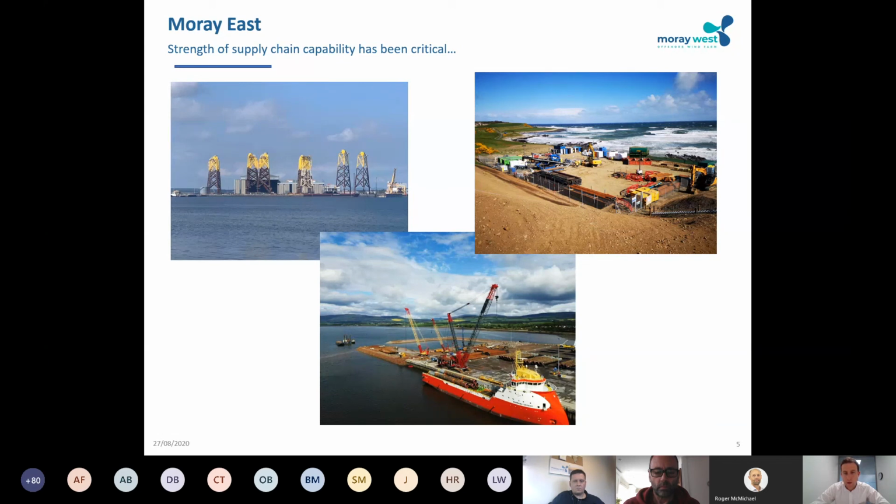So that was all parallel works earlier on. I think that would be maybe actually last summer. So the redevelopment of Invergordon has been critical for the project, and we've been working closely with the port there and HIE to see that work being undertaken. That's been a big benefit, not just for Moray East, but potentially for Moray West and future offshore wind development in Scotland. So it's been good for us to be a part of that redevelopment.